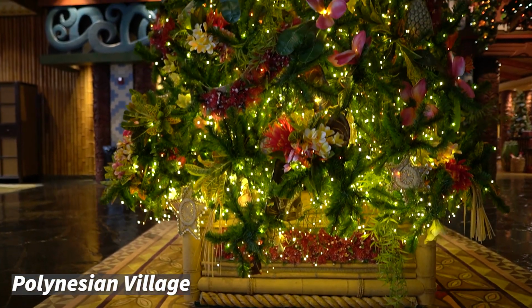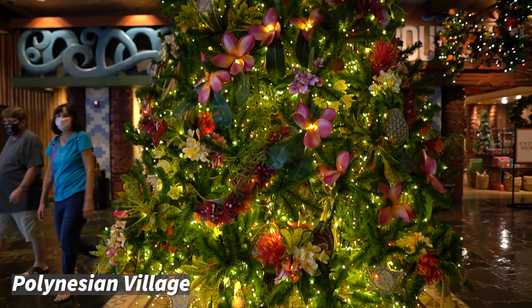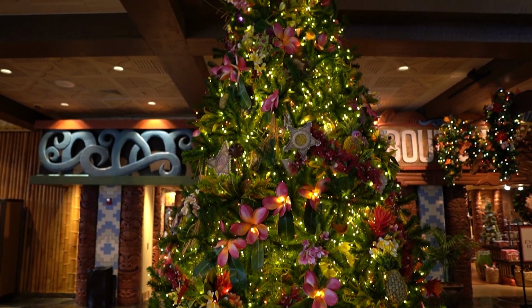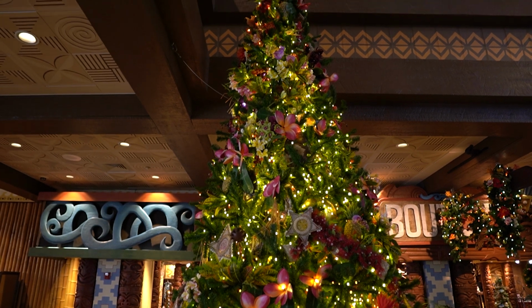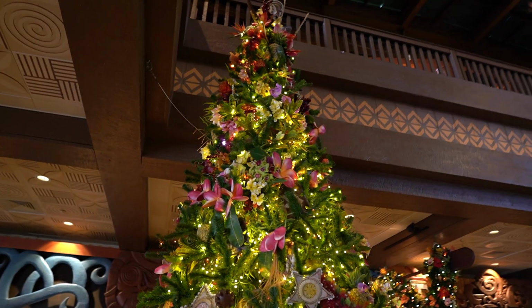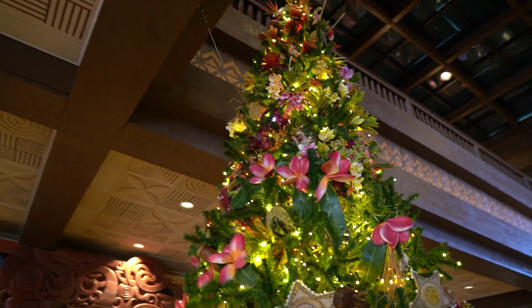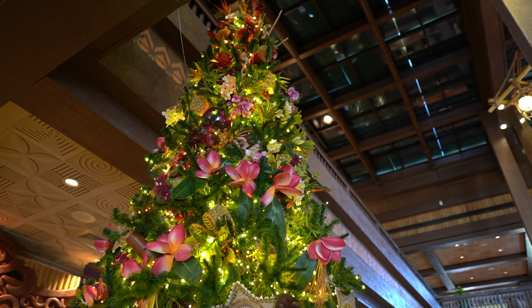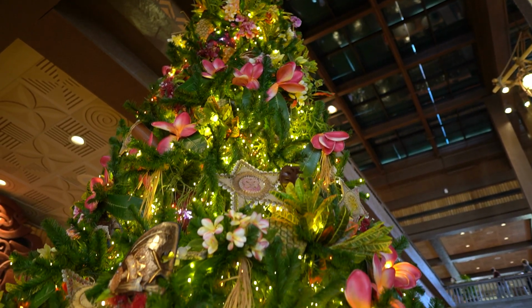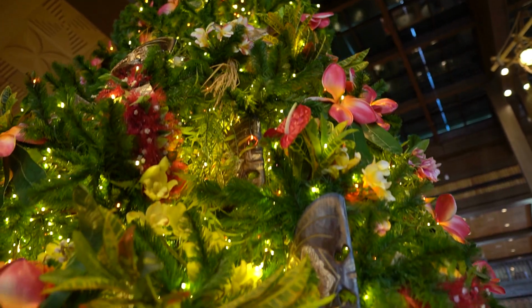The Polynesian Village. I'm hoping that when they finish the remodel of both this entrance and the lobby, this place gets a better tree. Of all the Magic Kingdom resorts, it has the smallest tree every year, and it deserves a much bigger tree. It definitely has the room. It certainly does. I just don't understand why it's the smallest tree.